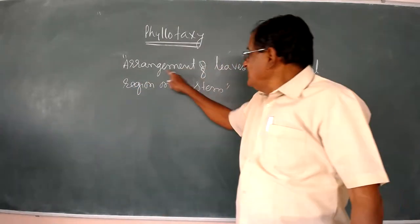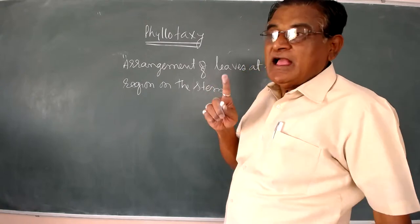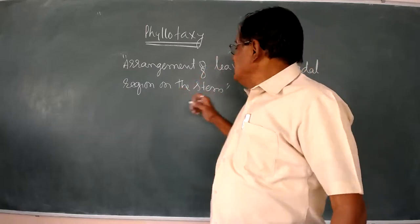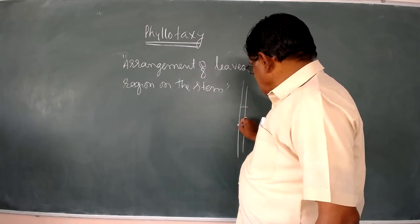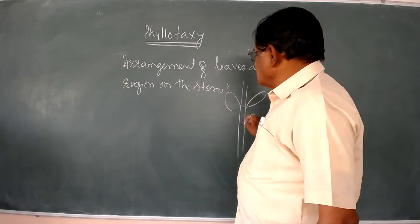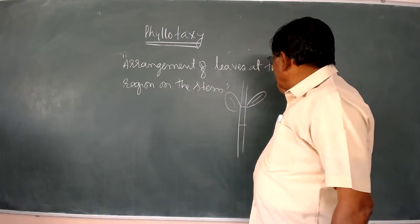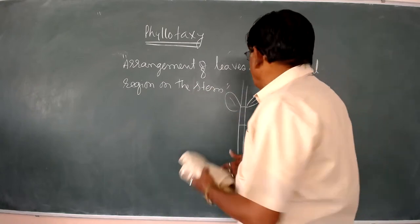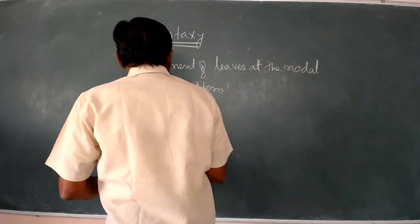So the arrangement of leaves at the nodal region. Usually the stem has nodes and internodes. So at the nodal region the leaves are arranged in this way. The arrangement of leaves at the nodal region on the stem is called phyllotaxy. Here there are three types of phyllotaxy we have.